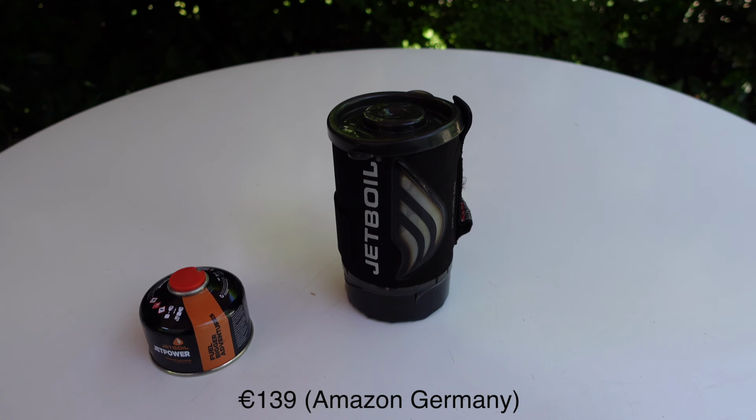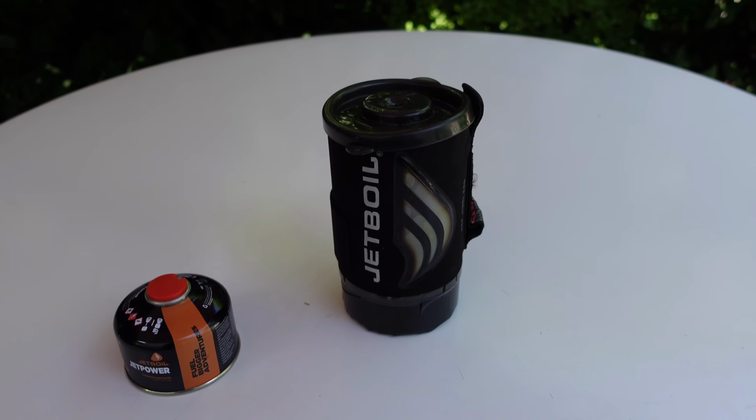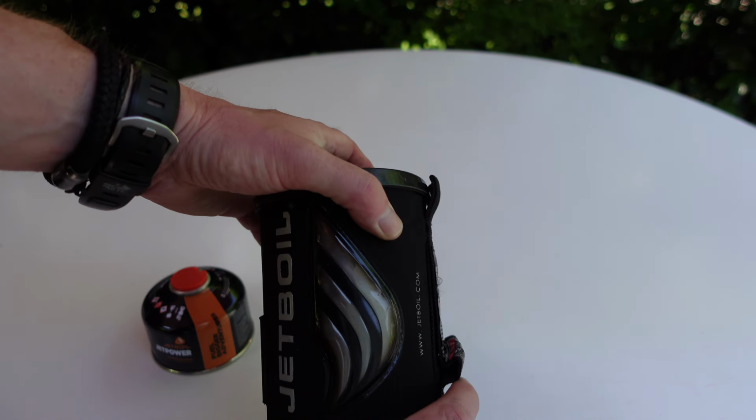So let's take a look at the Jetboil. This is the lightweight version. If anybody's interested in camping and wants to keep the weight down, then this is your stove without a shadow of a doubt. So let's have a look. Let's take this apart.